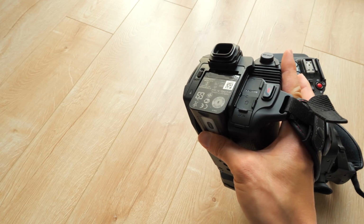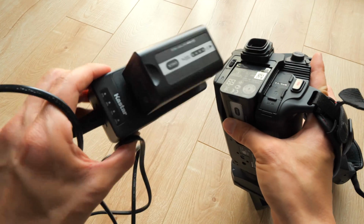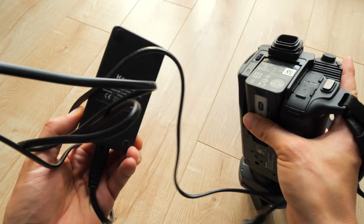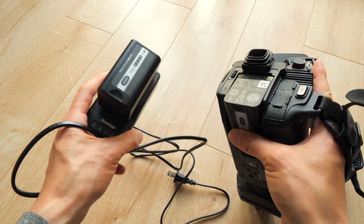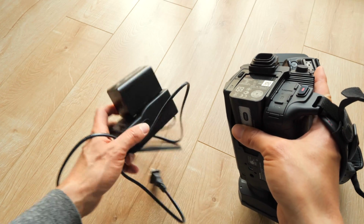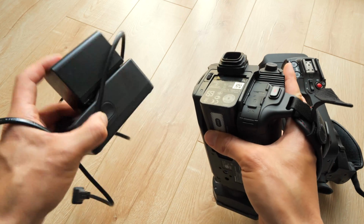Or you can just go online. I went on Amazon and bought this extra battery and this extra Castar charger. It seems to work fine. The charger was $14 or $15, and the extra battery was, I think, another $15, $20. So for under $50, you can get a whole other battery charging setup.